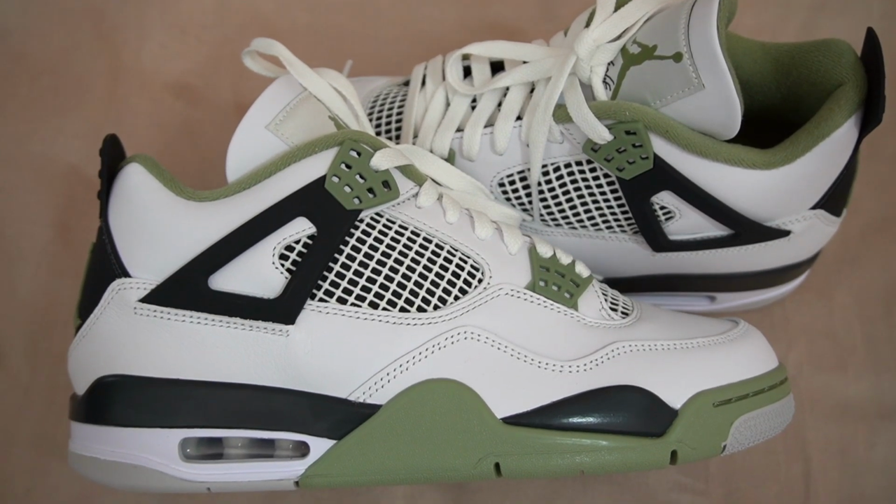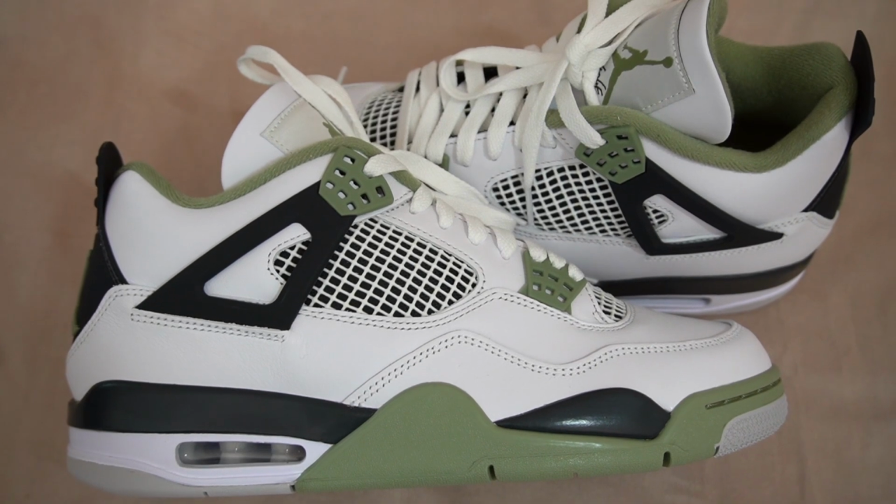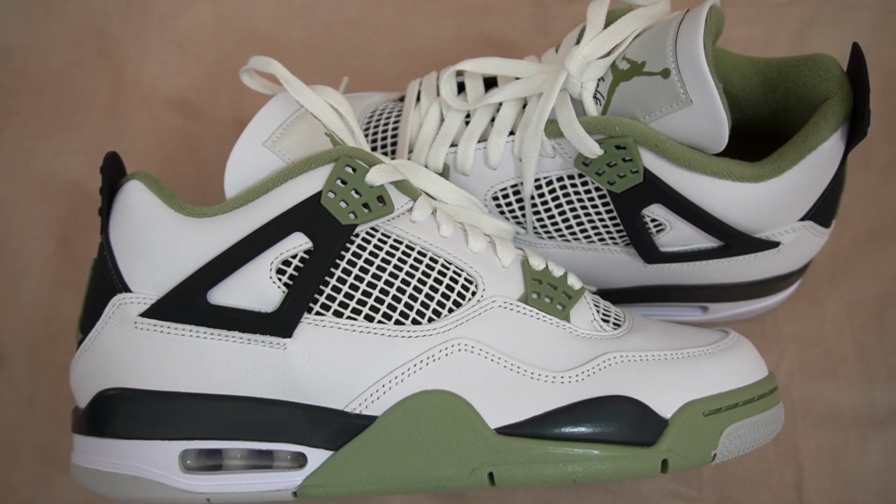Man, sneakers nowadays are just getting so expensive. The rumored stock numbers on these that I saw online, supposedly people were saying there were over 400,000 pairs of these, which honestly I do not believe because these were very hard to get. I was particularly very interested in this shoe for two reasons. First of all, Jordan 4s are easily my favorite Jordan model, and second of all, I do love green shoes, so this was pretty much as must cop as you can get for me.